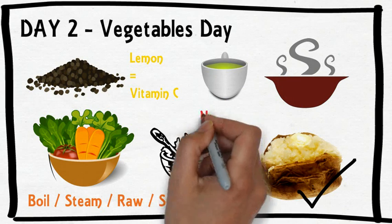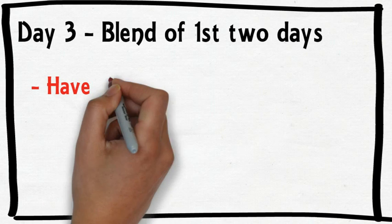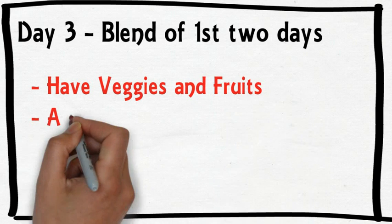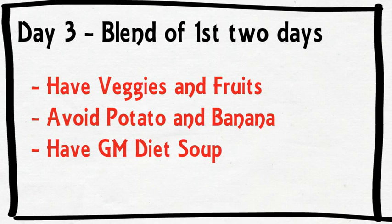Make sure you don't add any sugar to this green tea. Moving to the third day, it is a blend of the first 2 days. So you can have all the veggies and fruits that you had on these previous days. You can avoid potatoes and banana on this day. You can have GM diet soup on the third day.